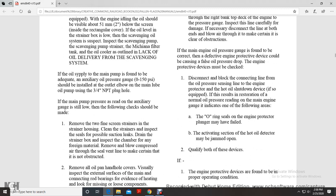If the main engine oil pressure gauge is found to be correct, a defective engine protective device could be causing the oil pressure drop. The engine protective device must be checked. Disconnect the block connecting the oil pressure sensing line to the engine protector, and the hot oil shutdown line if so equipped.